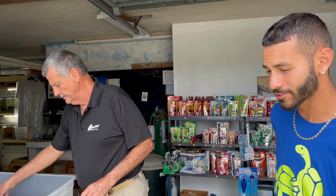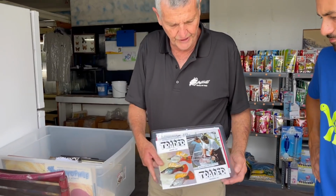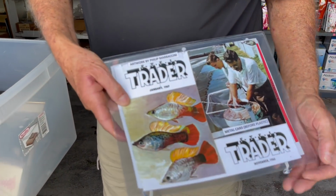You can get a price list from China or Hong Kong or anywhere now, and they are on it. That's awesome. We've made the whole world with those golden mollies. This was a magazine that the Tropical Fish Farmers did. That's my dad and I.